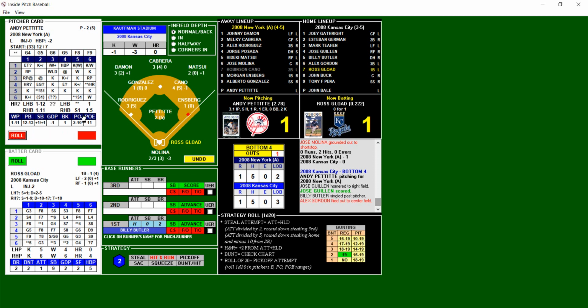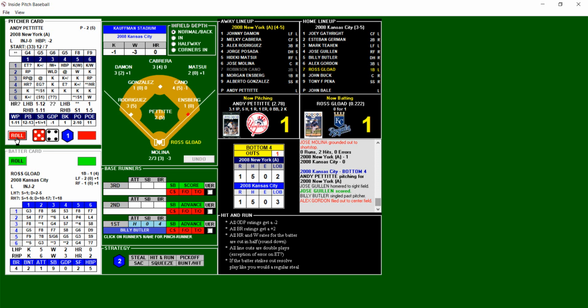Out number 1. Ross Gload up. Gload is 0 for 1. We have a hit and run coming up. So on a 2, that's going to be a hit and run. All ground double plays get a -2. All base run ratings are increased by 2. Home runs and walks are cut in half. We round those down. All line outs are considered double plays. And if the batter strikes out, well, we'll resolve it as a regular steal. Here's the pitch to Ross on a hit and run. Infield at normal depth. 5-1. That's a strike.